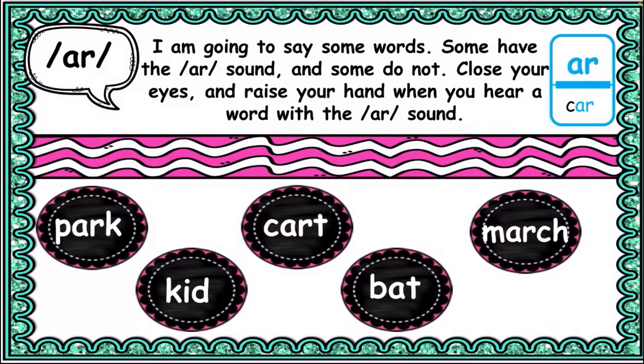Kid is spelled K-I-D. It doesn't have the R sound. Bat is spelled B-A-T, bat.